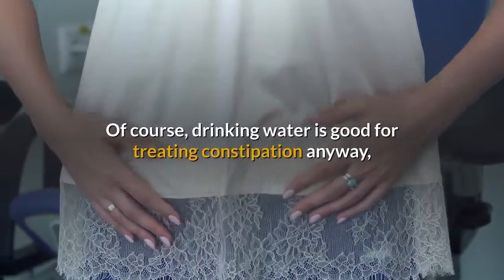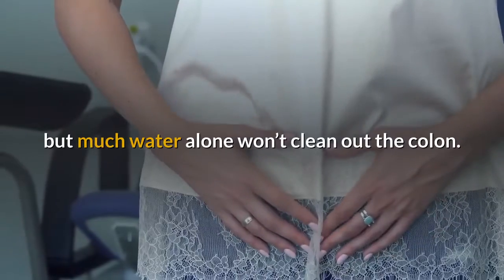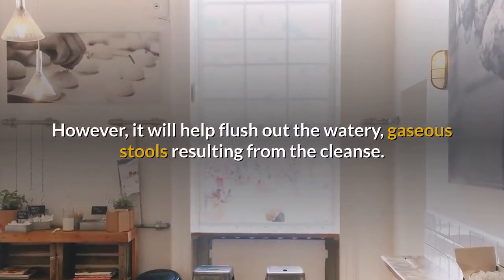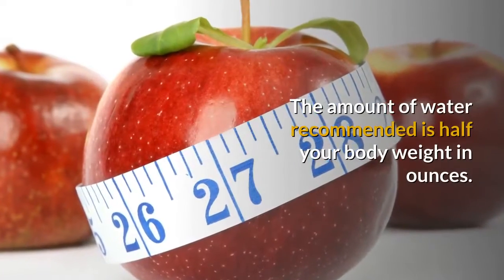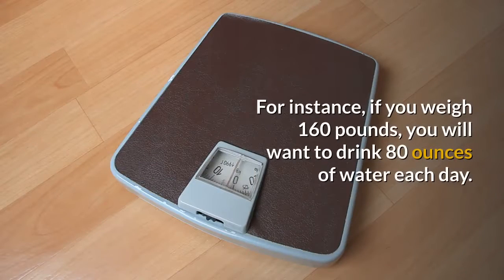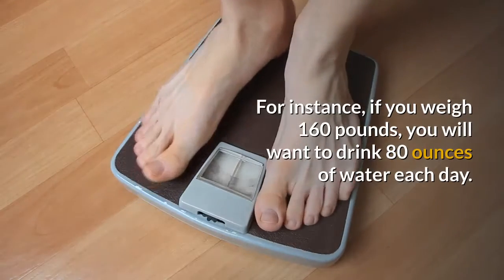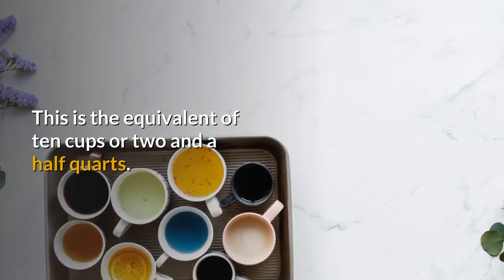Of course, drinking water is good for treating constipation anyway, but much water alone won't clean out the colon. However, it will help flush out the watery, gaseous stools resulting from the cleanse. The amount of water recommended is half your body weight in ounces. For instance, if you weigh 160 pounds, you will want to drink 80 ounces of water each day. This is the equivalent of 10 cups or 2.5 quarts.